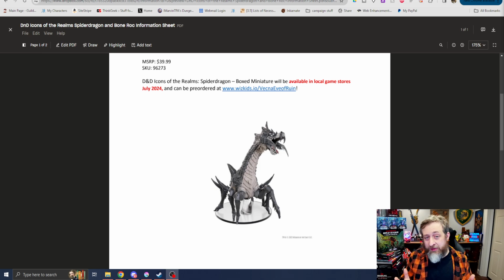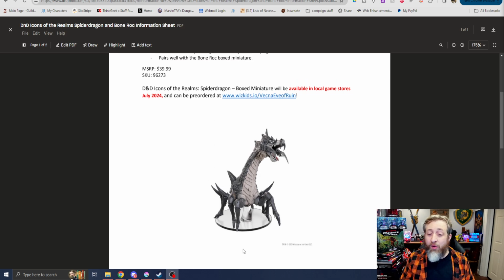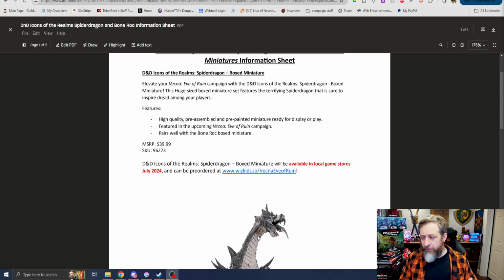Now, maybe I've been wrong this whole time, but I thought it made the most sense to release the new player's handbook alongside Vecna, Eye of Ruin, so you'd have all of the new rules for your characters to then use new characters to go play the new adventure. Perhaps, though, we'll get Vecna, Eye of Ruin before the new core rulebooks, so we'll get those maybe in July, or perhaps, what might be the first time ever, we'll get the minis before the book launches.